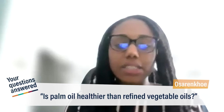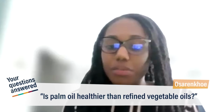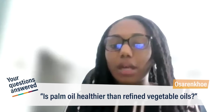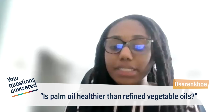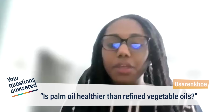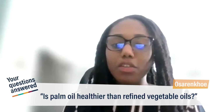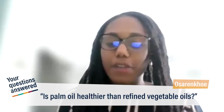For the reason that coconut oil, although coming from a plant-based source, would still constitute an unhealthier type of fat in that it's saturated. And by saturated fat, I mean that it's a type of fat which can increase our risk of things like poor heart health, higher blood pressure. So we would want to try and minimise our intake of things like coconut oil for that reason.